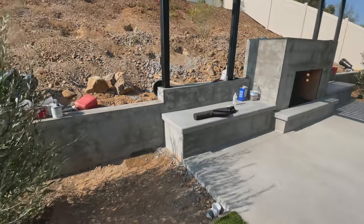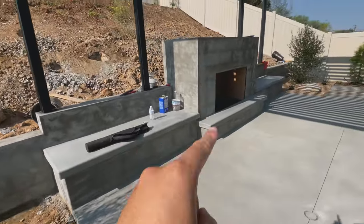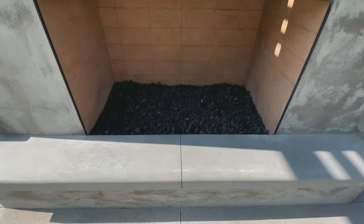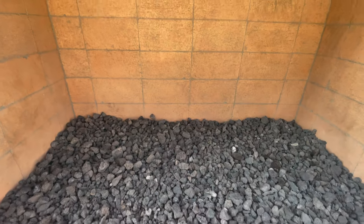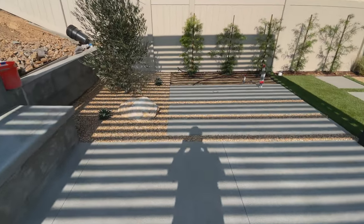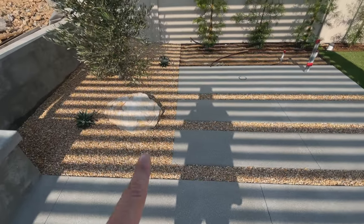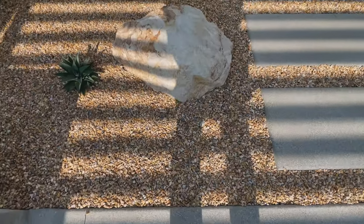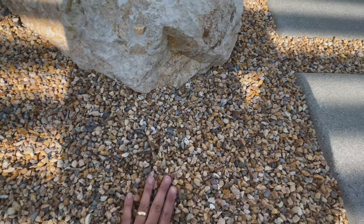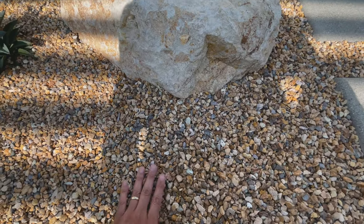They haven't white stuccoed the retaining wall yet, or this, so this will be all white. So you got the cinder rock in there, and then an orange sort of fire brick, and then some of the pea gravel, which they call chip seal, is in. This is a 3/8 of an inch size, and it's in a California gold color.